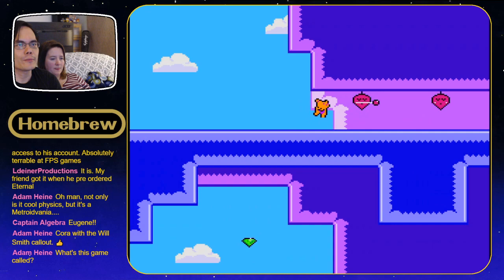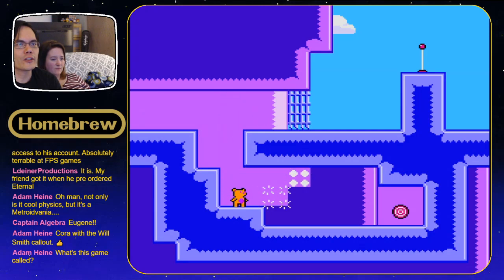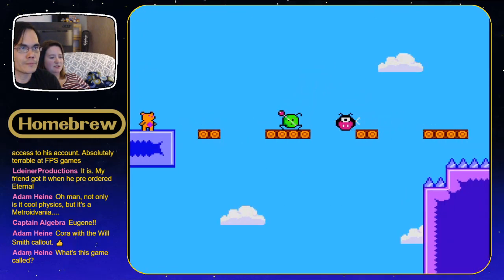Oh, you can kick them too. Nice. I didn't know you could do that, but that's great. Oh, I guess you have to hit the target to open that gate, huh? I assume when I take it back out, it closes. Yep. Very cool. Oh, I'm so pleased with this. This is so clever and delightful.